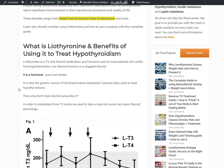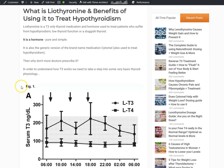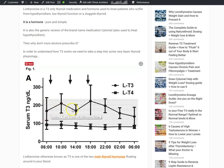Now, most people are being treated with T4, and I've included a graph here to explain this, and I'll explain it in just a second. But most people use T4, which would include medications like Synthroid or levothyroxine. All right, and people use this medication with varying degrees of success. Some people do really well on it. I would say they're probably in the minority. And most people don't really do too well on it. They may have some improvement in symptoms, but they don't have a significant amount.